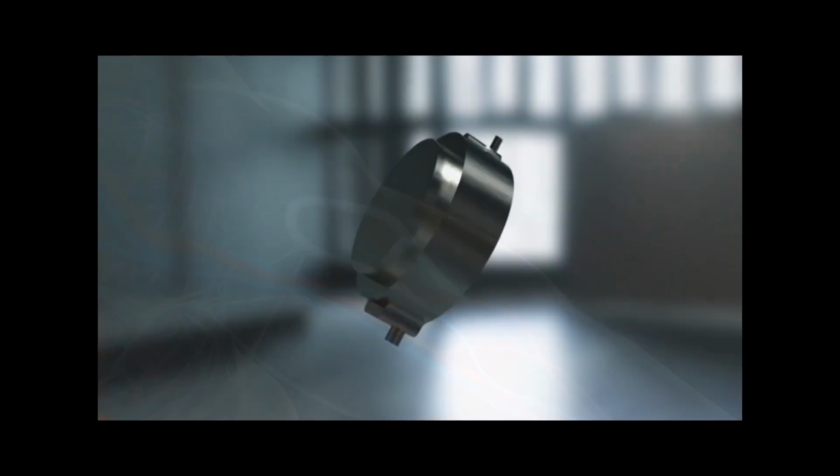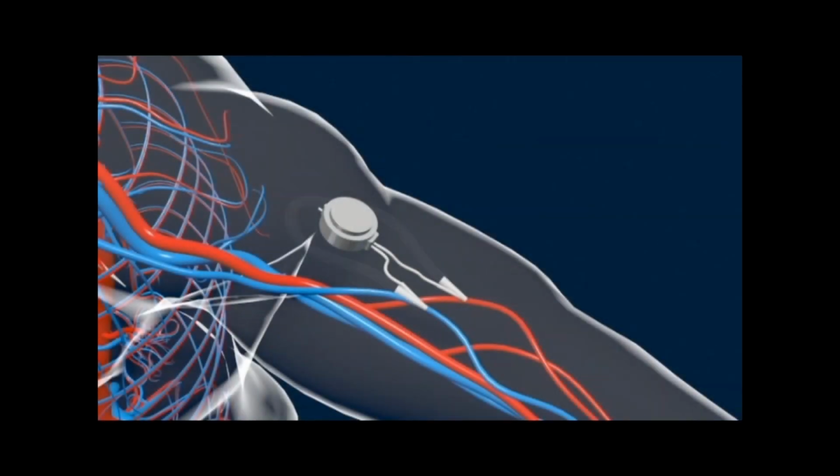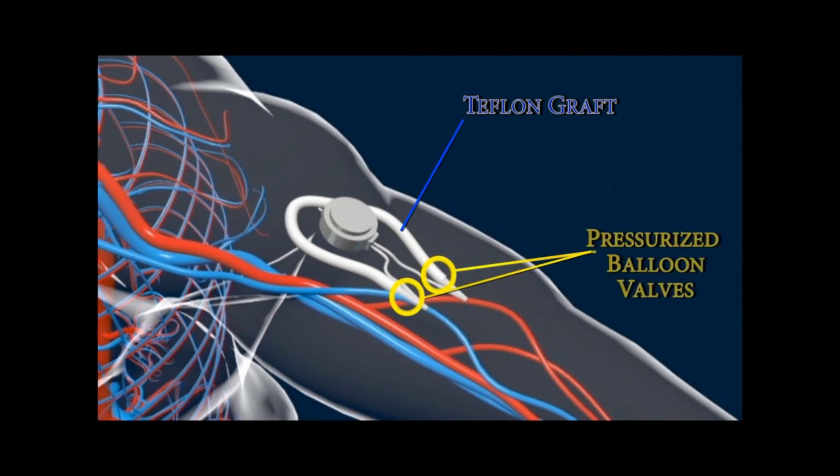The first part is a revolutionary saline pump device that feeds twin lines attached to either end of the graft, which is surgically connected to the vein and artery respectively. On the end of these lines are inflatable balloons positioned on the ceiling of the graft tube that allow blood to flow through the graft only during dialysis treatment.